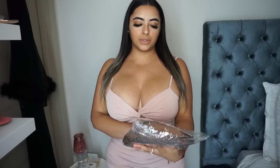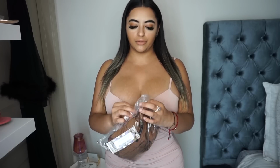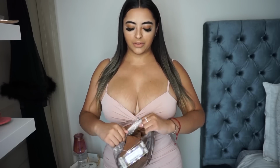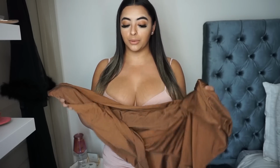Next up, we're gonna do this coffee colored dress. The color is beautiful and the texture of the material looks very nice and it feels very nice too. It has an elegant sort of texture to it. I don't know how to explain it. It's not silky, it's not soft, but you can tell it's well made.